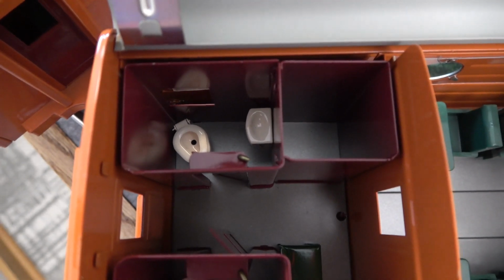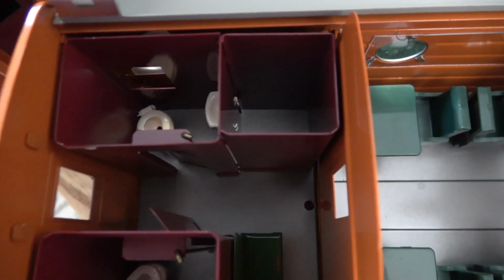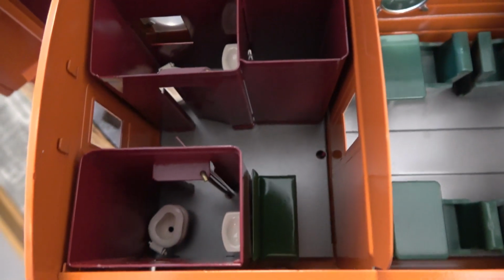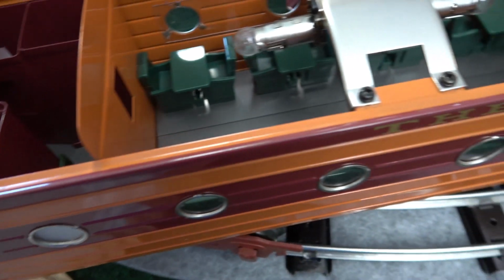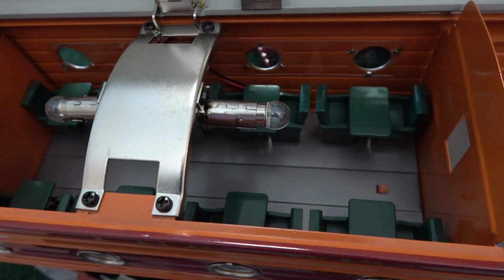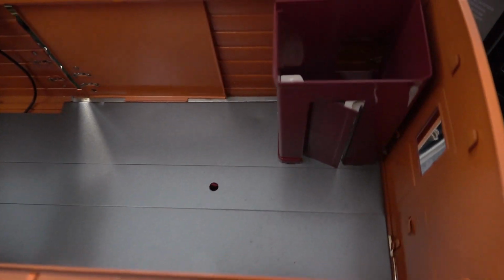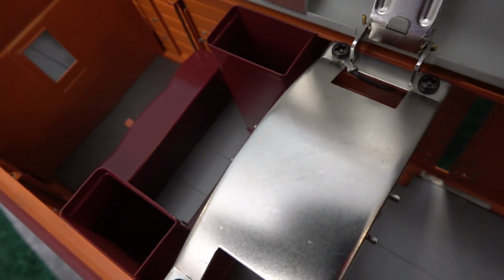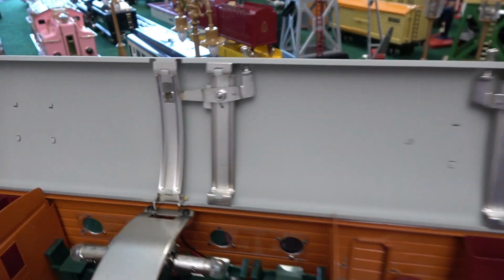For some reason, they thought it was important to show you a commode and a sink, right? Even the little toilet seat goes up and down in these. It's got working doors on the bathrooms there. Then you got some seating and tables here. And of course, back here, there's a little counter right here. Some baggage up here. But yeah, this set is kind of cool.